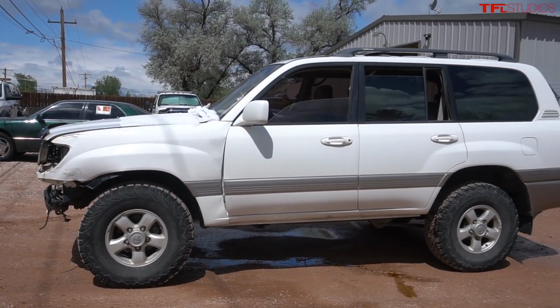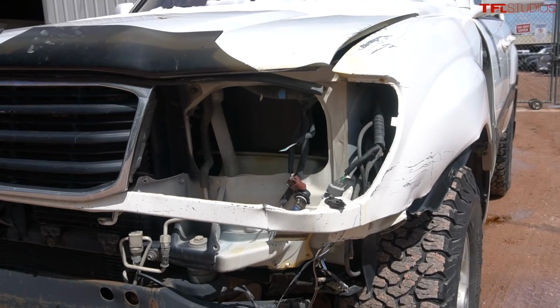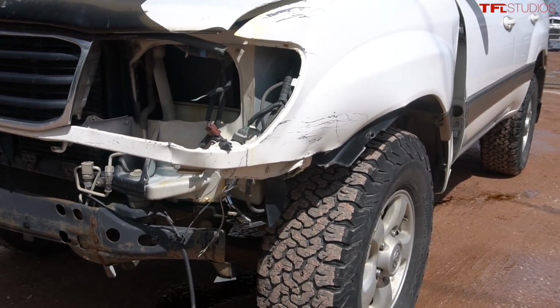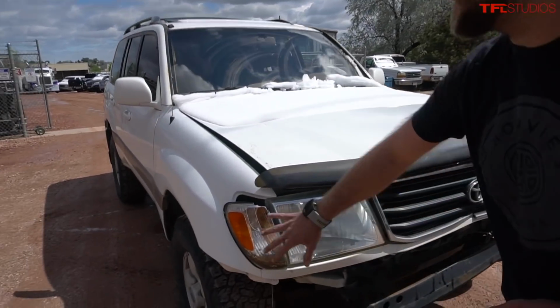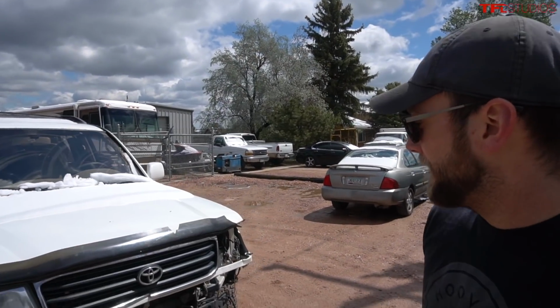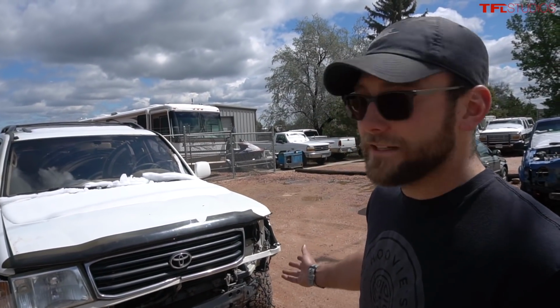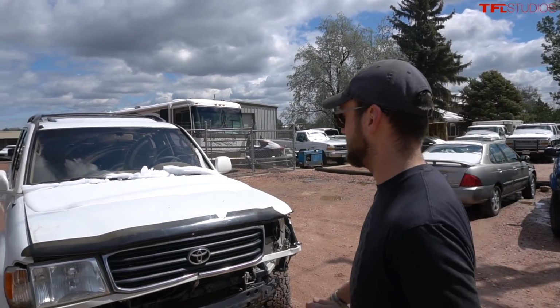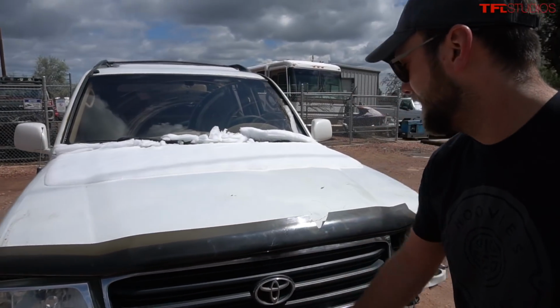So obviously, it looks like the extent of the damage is on the driver's side, because the passenger side looks pretty good. Yeah, passenger side looks good. Obviously, the headlight and the little bezel here is kind of knocked off, so probably just replace both of them at the same time. The front crash bar did take a little bit of damage, but I think an ARB bumper would fix that no problem. May not even mess with the grille. Just pull this out and find a new fender for it.